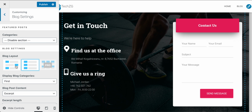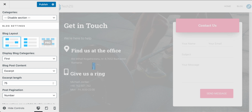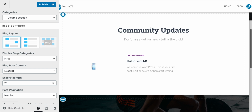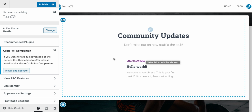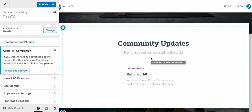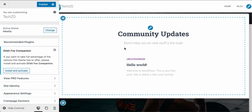So blog settings, that's really important. How is the blog layout going to be? Is it going to be maybe like this? We haven't got really many blog posts to display right now, so we're not going to see that. So let's make some blog posts, and this is basically adding pages. So we're in the editor right now, so we need to go back into the WordPress dashboard and actually make some blog posts.